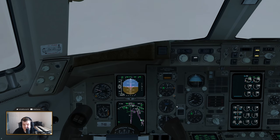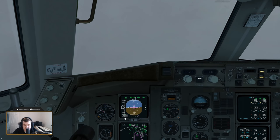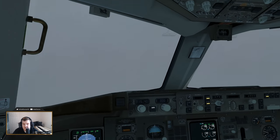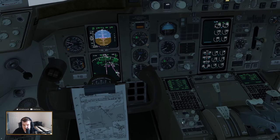A 71 knot tailwind. That's impressive. Which, as soon as we turn right, is going to be a 71 knot headwind. And watch the ground speed disappear. Right now our ground speed is 340. We'll turn right, it'll drop to, I don't know, it'll be very low though. Alright, and turn on some landing lights, just the turn-offs and the actual landing lights, and the nose light can stay off until the gear comes down. It's fine like that for now.